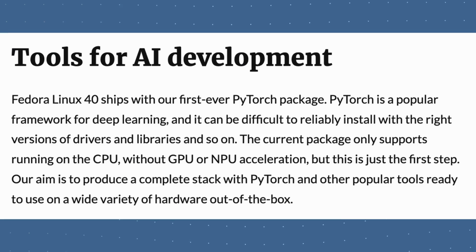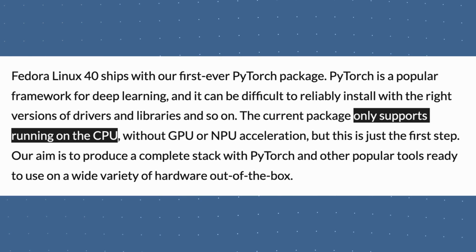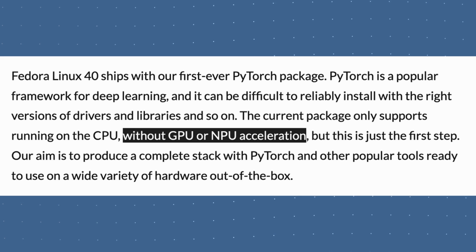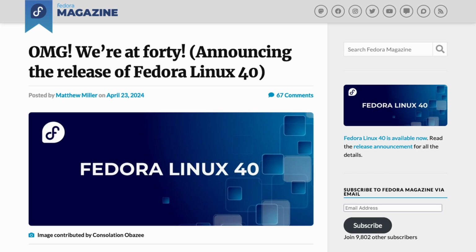Now, Fedora Linux 40 is also shipping with support for PyTorch. PyTorch is a popular framework for deep learning, and it can be difficult to reliably install. So it's very cool that Fedora is providing it out of the box. Now, this is just the first stage of support, so it's only running functionally on the CPU without GPU or NPU acceleration, but future updates will likely make improvements on this. They also plan to work on other AI-related tools for future Fedora releases, so this is very cool to see, and I'm looking forward to playing with all of that and what comes in the future for Fedora.